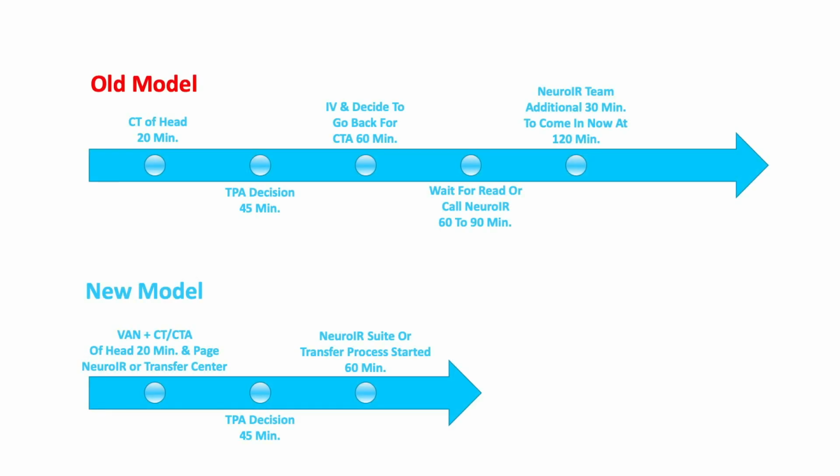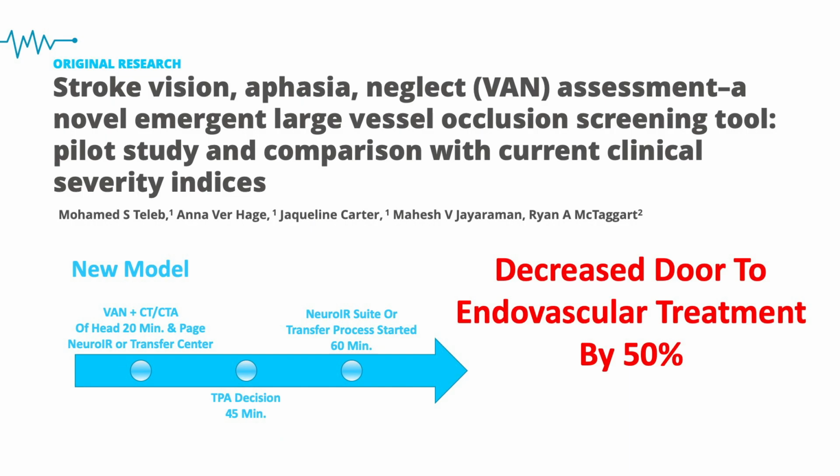So here is what we did by using VAN up front, or any screening tool, and doing CT, CTA up front, calling the transfer center or the endovascular team. We actually decreased our door to endovascular time by 50%. Instead of doing CT, go back, give TPA, go back for CTA, then call the endovascular team, what we do is we do everything up front. So it's called parallel process. Boom, boom, boom. Everything at once. All decisions, 2 seconds. VAN positive, call CT, CTA, call the endovascular team. Boom, done. You've already saved like an hour at least. And that's basically our experience.